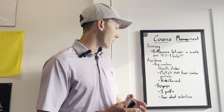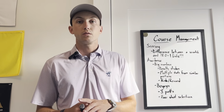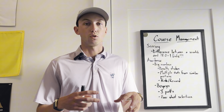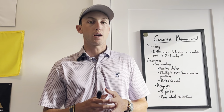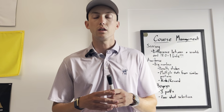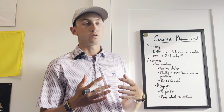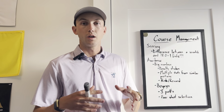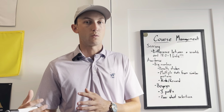So now we're going to get into poor shot selection. Usually this won't be super apparent and won't cost you strokes on the scorecard, but over the course of a round this will add up to a higher score. When you're looking at poor shot selection, the biggest thing is clubbing yourself incorrectly. A lot of pros have their caddies, and they do a really good job of knowing their exact distance and hitting a shot to an exact distance that they want.